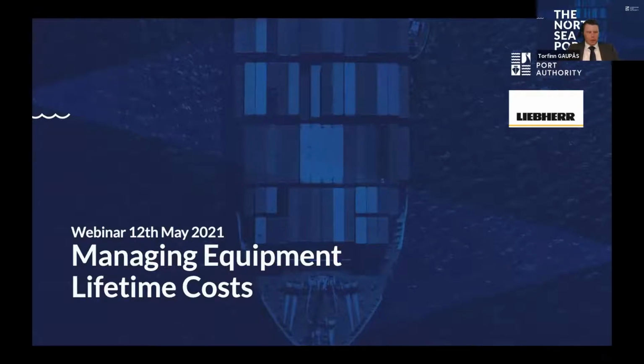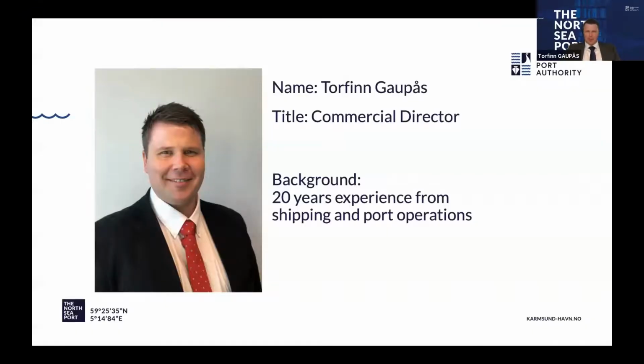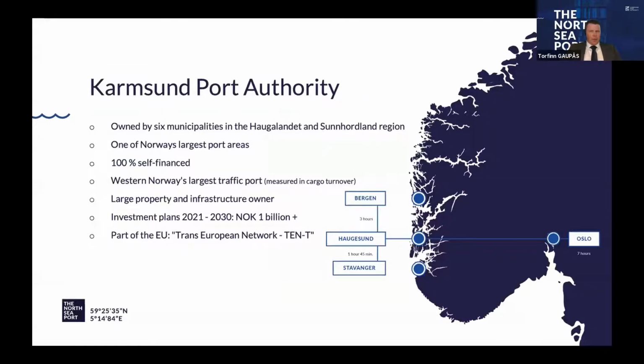As you mentioned and introduced, I'm a commercial director of the Karmsund Port Authority in the region of Haugesund, on the west coast of Norway, and I have almost 20 years of experience from shipping and port operations, mostly in container and project cargo, but also a little bit of dry bulk and other uses. Hence we have a multi-purpose port in the region. But this is us starting to introduce ourselves and our company.